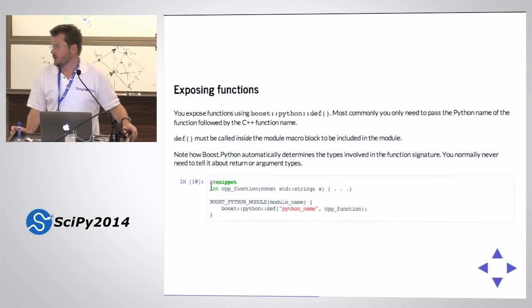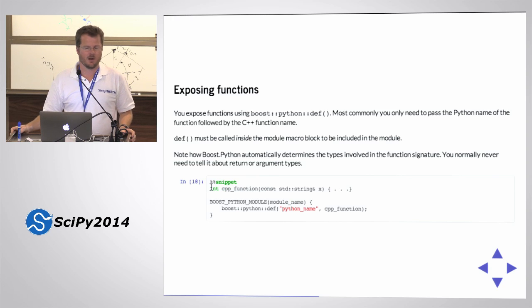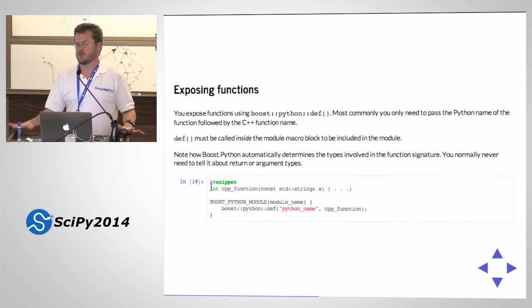There should be a benchmark, I suppose. I mean, who was it? Not the PyQt guys, but the PySide guys started with Boost Python and decided it wasn't fast enough and moved on to some other technology. I know that. So there are people who have said this isn't fast enough for their needs.